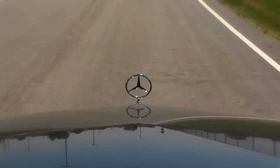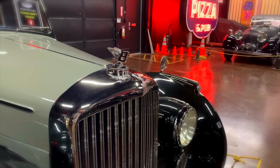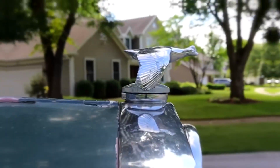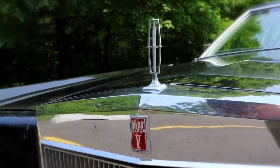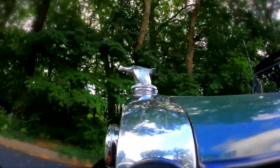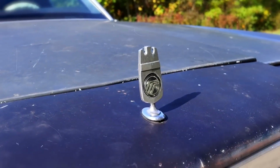However, they also presented safety concerns, as they could cause injury to pedestrians during accidents and were frequently targeted for theft or damage. By the 1970s, shifting consumer tastes and new safety regulations led to the decline of hood ornaments. As sleek, integrated logos became more popular, the once celebrated decorative features gradually faded from the automotive landscape, marking the end of an era in car design.